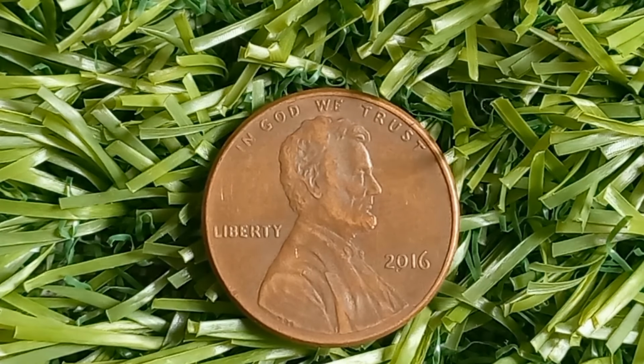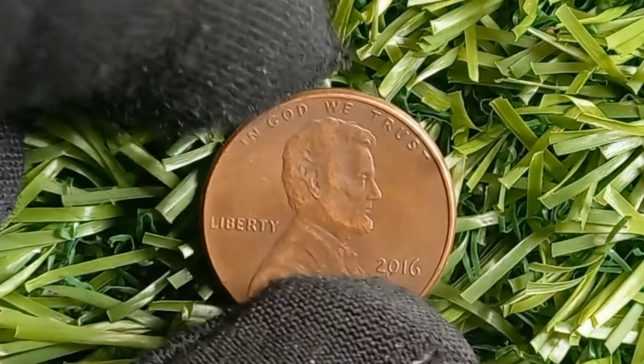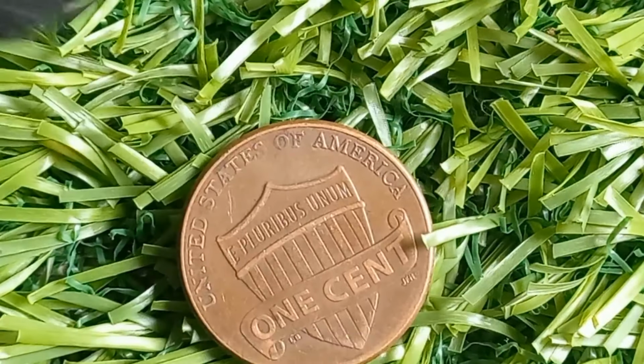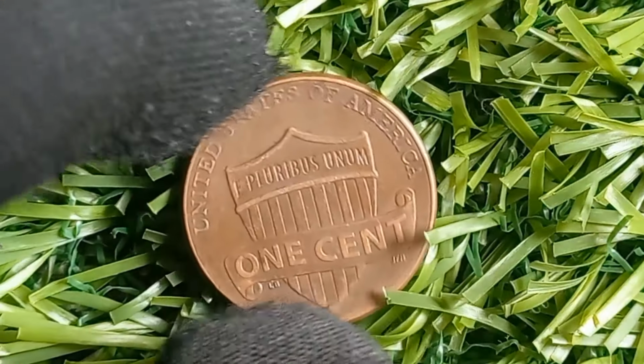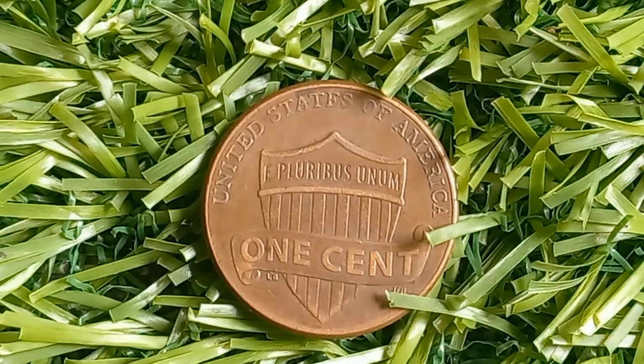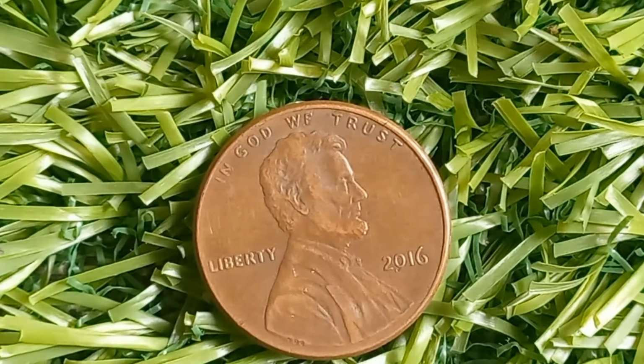For example, a penny with a significant doubling on the date or lettering, or an off-center strike that shows part of the coin blank, could catch the eye of collectors and increase its value. If you happen to spot anything unusual on a 2016 penny, it might be worth taking a closer look, as it could turn out to be a valuable error coin.